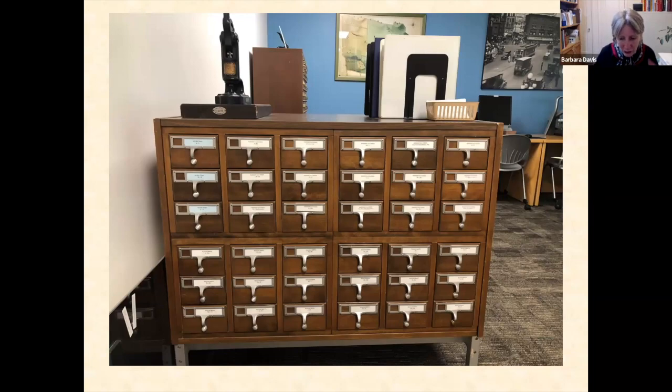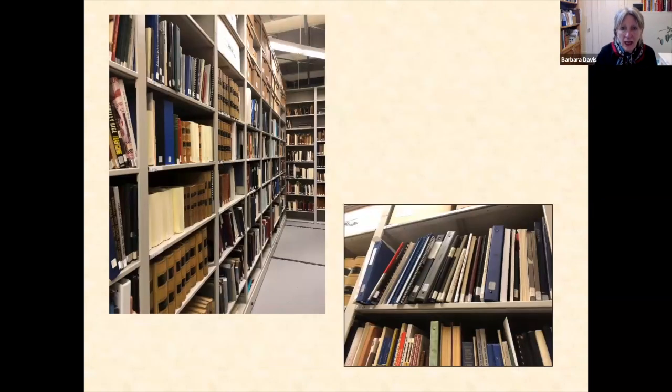Our actual collection might not be online, but it's in the building. And this is just a shot of our vaults in the back. What you're looking at is one of maybe 30 of these big long shelves that move, and we have these books and boxes of manuscripts, and this is where the collection is kept.